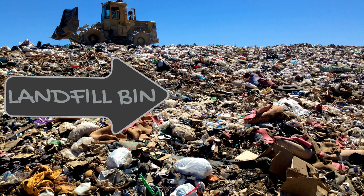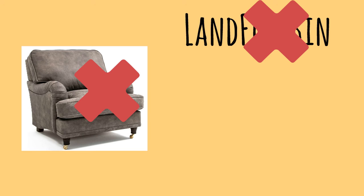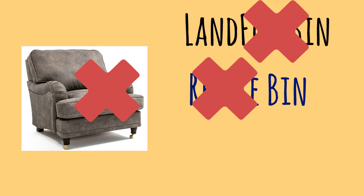Last and certainly least is the trash bin. Our trash goes straight to the landfill. It does not get turned into anything we use. It just takes up space and pollutes the environment. What do we put in our trash bin? The answer is not everything that does not go into the recycling or compost bin.